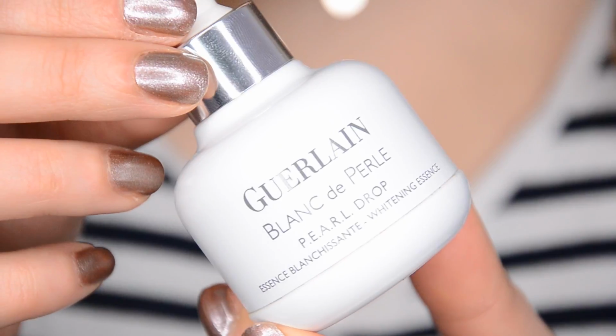One face care item that I have here is the Guerlain Blanc de Perle Pearl Drops Whitening Essence. I didn't notice much whitening when I was using this. I bought the whole line, and to be fair, I think this is not worth the price tag. I don't recommend it. I don't think it did much. It was mildly moisturizing, a nice little serum, but did not warrant the price tag whatsoever. I think the price is severely up there for what this did. It did not do magic. I prefer other lines, and they should rethink their strategy for making products. I don't think it's good enough. Guerlain, step it up.